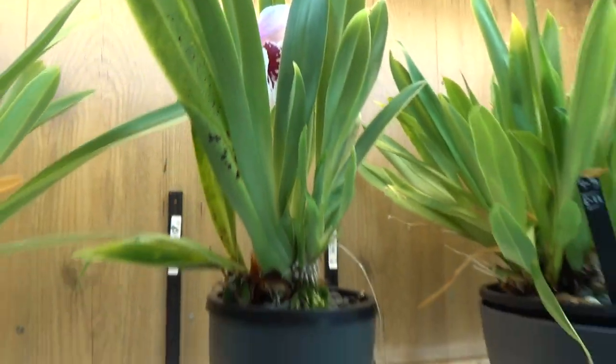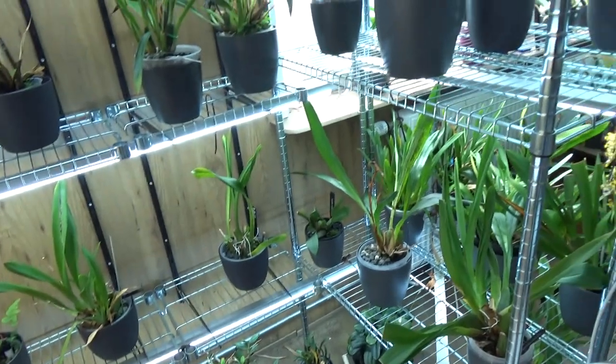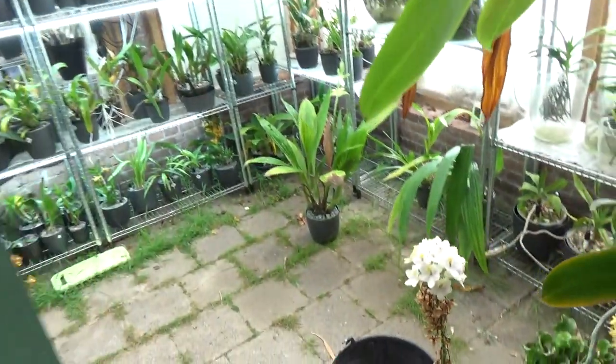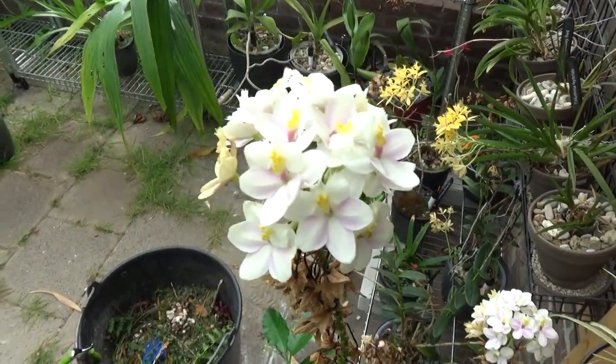Very beautiful. Let me quickly check. Yeah, that is it over here blooming wise. So let's get over to the greenhouse, and I have several special ones there as well blooming. Well, let's start with this one. Epidendrum still in bloom.